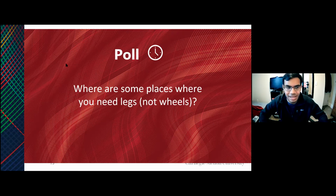Uneven terrain, yeah. So basically anywhere a robot might need to respond to its environment or do some task that needs agility and control. So those are all great answers.